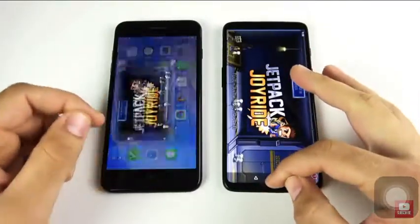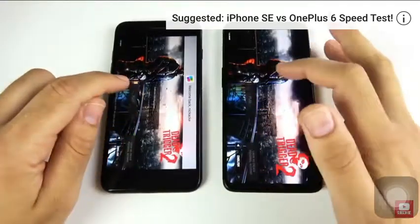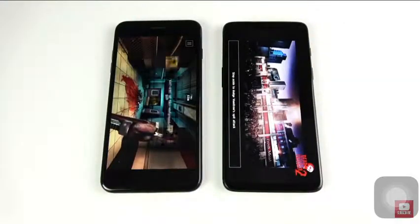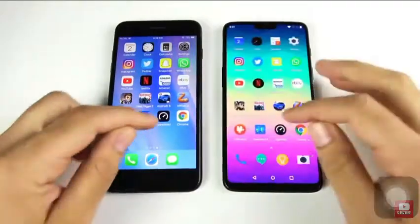That was really hard to see through the lens. Let's go into Dead Trigger 2. And you could see that's the iPhone 7 Plus. And let's hit play. And you could see which one's getting in that game first. Looks like the 7 Plus is playing that graphically intensive game first over the OnePlus 6. Both of these have great gaming performance.